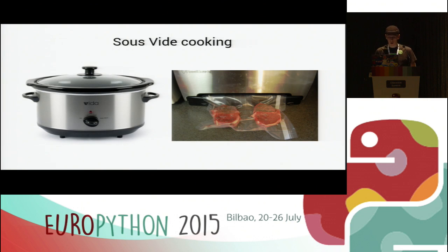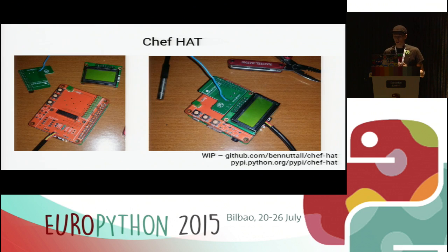One of the projects we worked on last year was looking at sous vide cooking, which is where you get vacuum-packed food, such as steak like this, and you cook it in water at a very precise temperature. So we decided to design some hardware to do this. We did some prototyping first with breadboards and stuff, and then we had somebody create an actual hat for this. So if it's a hat for cooking, it's called the chef hat. So it was like this.